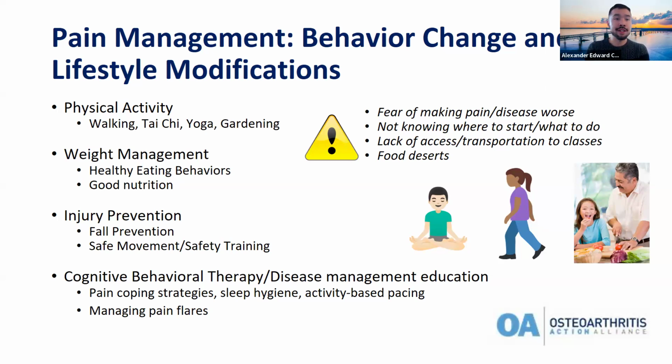Okay, injury prevention. This is important for reducing the risks of acute and chronic pain. So, bringing us back to the farm, preventing falls is key. We know that in our farming population, the average age of our farmer, owner, operator is in their late 50s to early 60s. And so fall prevention is really key, especially for older adults.